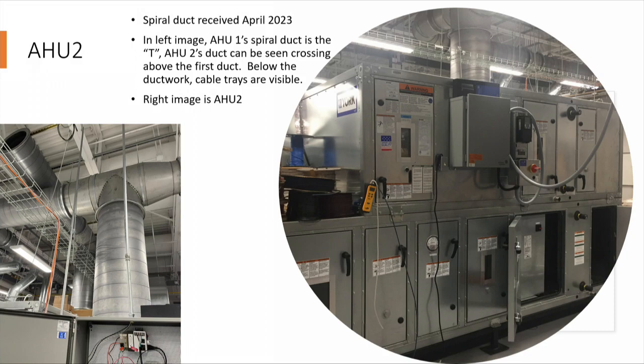So for some reason, this was a problem to get. We had it on order for like a year and a half, and I think the company just had too much work to do and not enough people. So we finally got our spiral duct for the second air handler this past April, and we are going to hook it up.